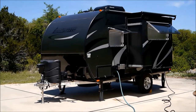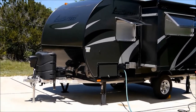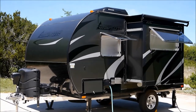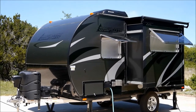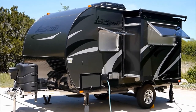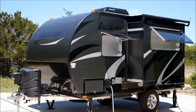So here's our trailer all hooked up. Electricity being run from the garage, water being run from the outside. We've checked everything out. The only thing we have found that might be a problem is one of the windows doesn't want to go up and stay up. So we'll have Princess Craft look at that tomorrow. Otherwise, everything seems to be fine.